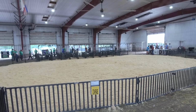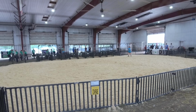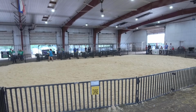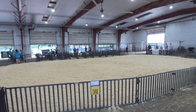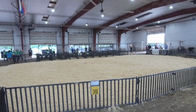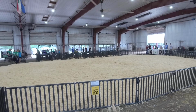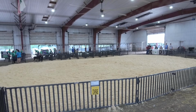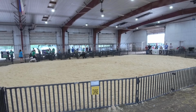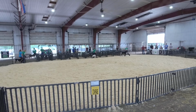At this time, we'll make the selection of our champion, Junior Dairy Goat. Entering the ring at this time will be the first purples only. First purples only from each of the four classes. Here we go. From class number one, we should have Eva Wardowski entering with her Nubian. Yes, give her a round of applause. From class number two, we should have Madeline Cahan entering with goat number 227. Okay, good.